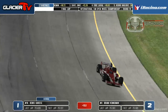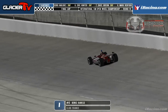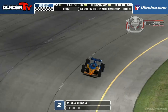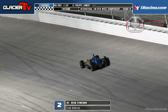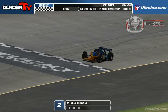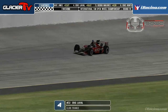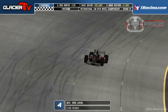And anything can happen at Kentucky, but for Dennis Grease, he's going to work it out with the final corner for the final time. He will take victory in round number 19 of the 2013 ISOWC. Brian Vanneman will come out of turn number 4. It looks like he is going to claim 2nd position by a couple of seconds over Dave Jinks. Dave Jinks is working himself past the line, and Brian Vanneman comes home in 2nd. Jinks in 3rd. Eric Laval rounds out your top 4.